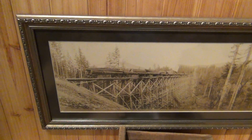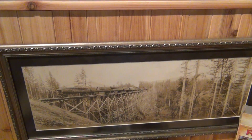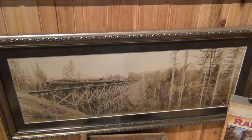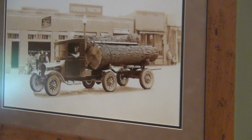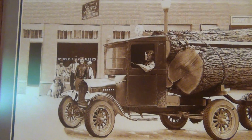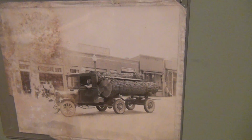Here's an original photograph of a trestle, which is kind of cool. I don't even know where I got that. We found it in storage. I've had it for so many years I forgot that I had it or where I got it. I guess we'll go down the hall. Oh, I guess I got that all over the forum. That's a picture I restored that I put my family in because I couldn't identify the people. And below it I have the original photograph.